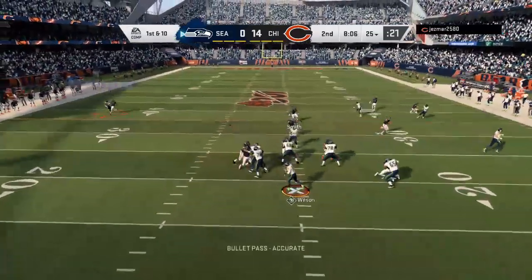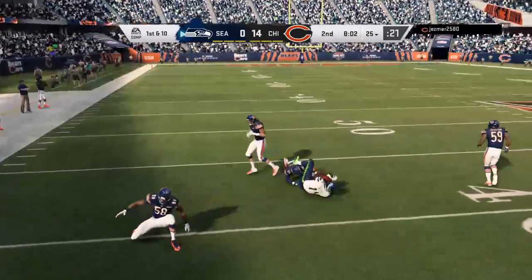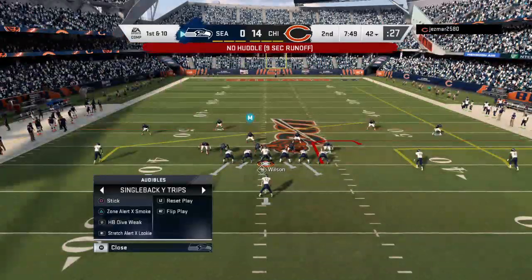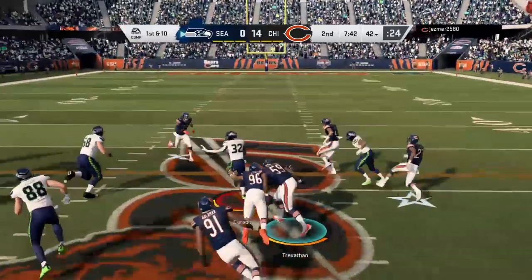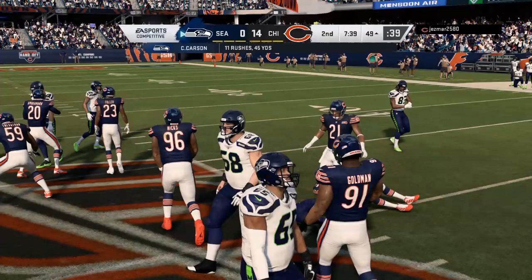Now Wilson on first down. This one into the hands of Metcalf. And they get him down, but not before he takes it across the 40-yard line. First down, Seattle, 16 yards the gain there. They'll run on first down. It's Carson. 10 yards on the pickup there, and it'll be 2nd down.